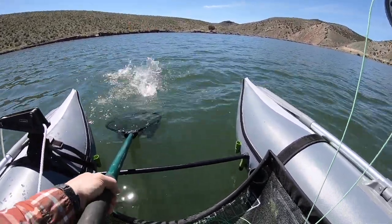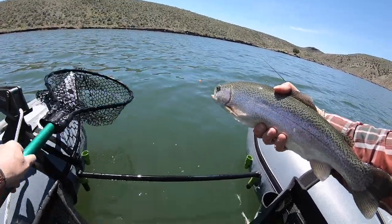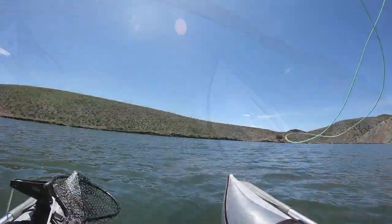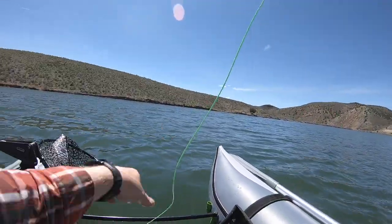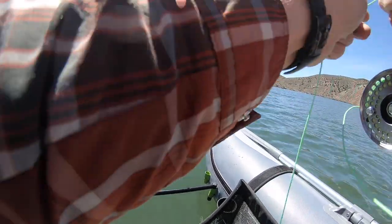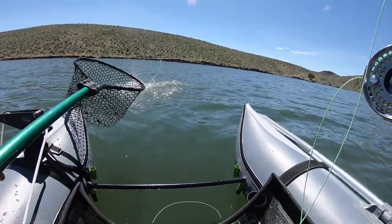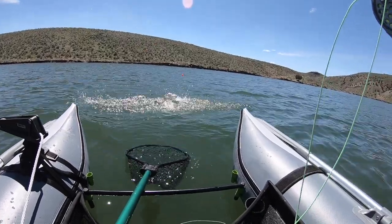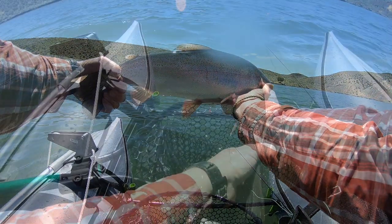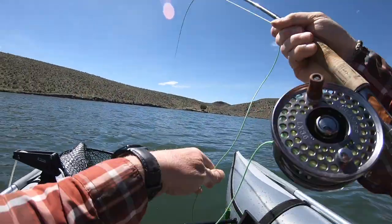Nice silver bright fish. Into the net, beautiful fish. Landing net stowed. Reach out, right there. Oh, there we go. See, every time I screw around with the camera. Ooh, yeah, this one's a nice one too. Some big boys swam into the neighborhood. Push away, in you go. Oh shoot, fish on.